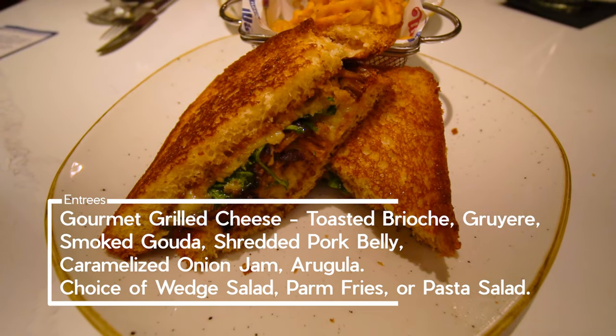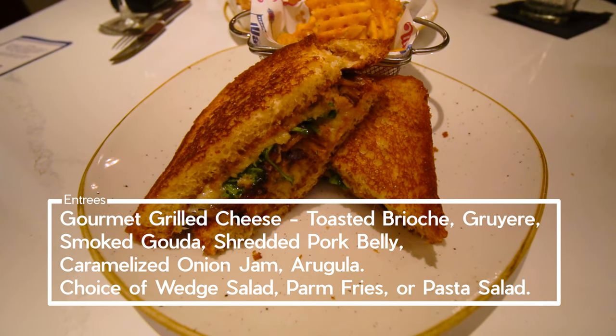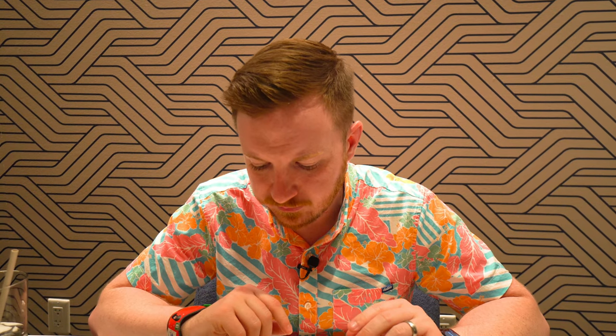Okay, so I'm gonna give this grilled cheese a try here. That's really good. What all is on this again? Do you remember? So the gourmet grilled cheese is on toasted brioche, Gruyere cheese, smoked Gouda, shredded pork belly, caramelized onion jam, and arugula. All those flavors work so well together. The cheese is really good. The pork, yeah, honestly, everything's really good. The only thing I can't really taste is that onion jam, and maybe I'm just not far enough into the sandwich yet, but I'll let you know my final thoughts after we finish.